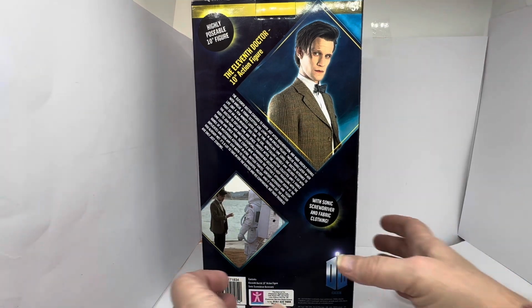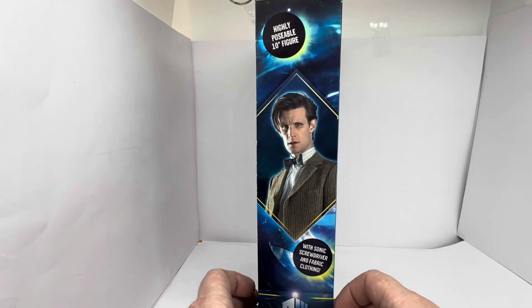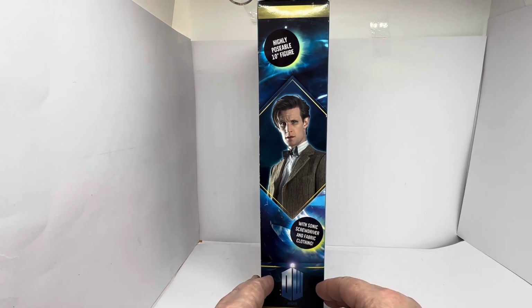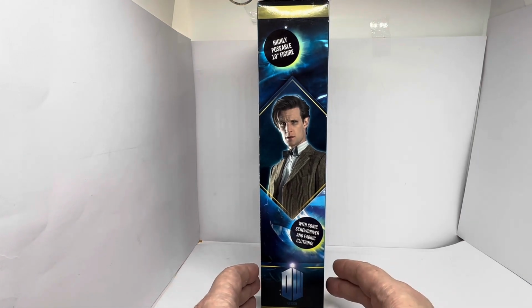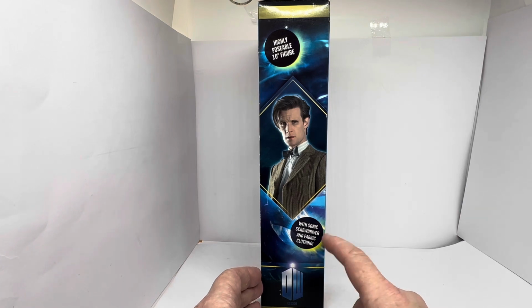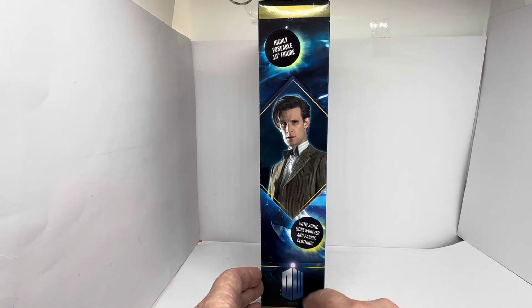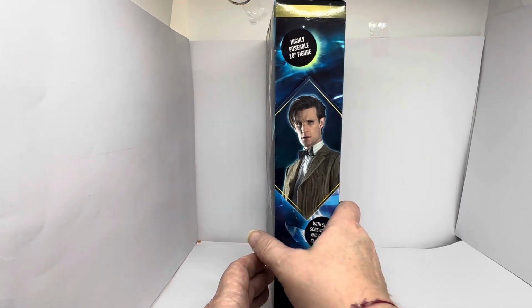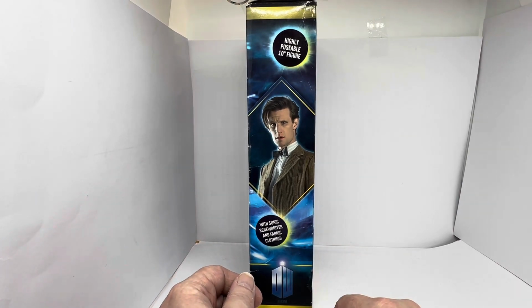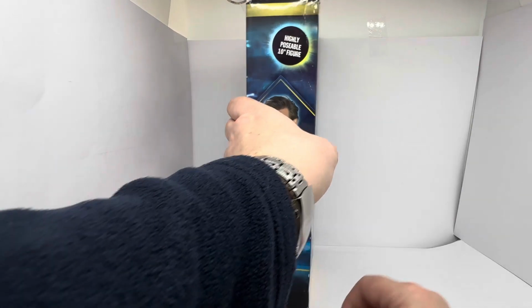Let's just very quickly turn the box to the side. Yeah, there we go. And we've got an image. Let's just move it back a little bit so you can get it all in. It says highly posable 10-inch figure. And there you've got the image of Matt Smith again as the Doctor. Sonic screwdriver and fabric clothing. And the DW logo and the BBC logo at the bottom. And the other side is identical: highly posable 10-inch figure, with sonic screwdriver and fabric clothing and the Doctor Who and BBC logo.